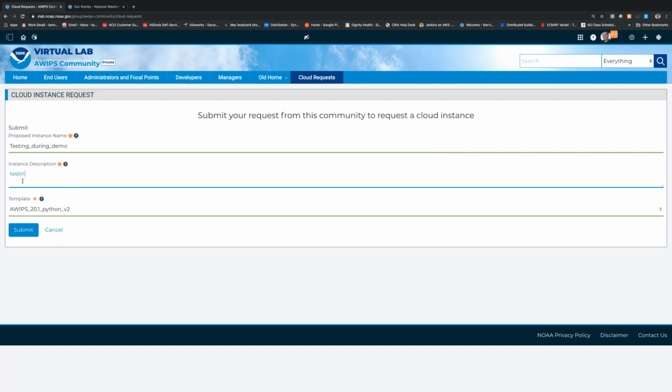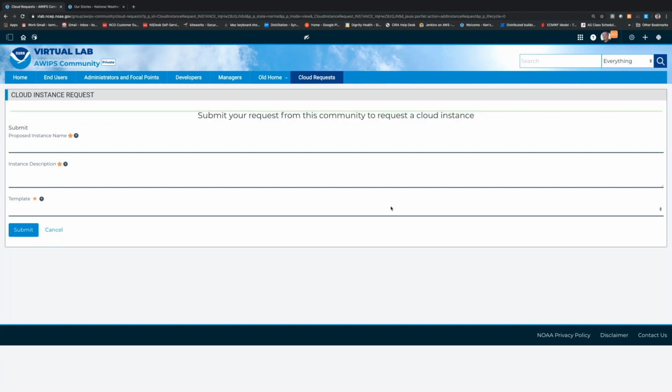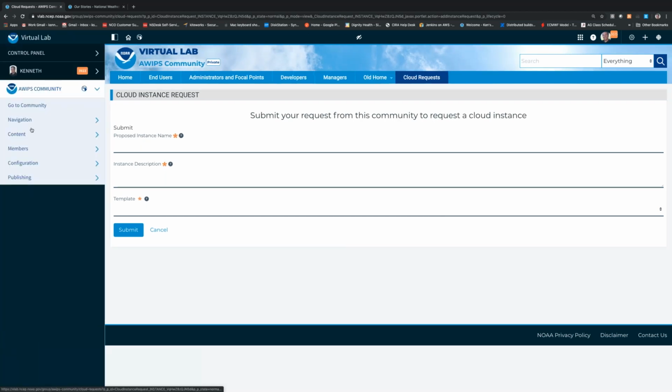And test. So the submission goes in, and then there's an approver list, and that's defined at the community level. Everything we've built is organized in such a way that if the cloud efforts extend beyond just AWIPS, it could be done within other communities too. Of course, there has to be funding to support this, and so for these efforts, there definitely are going to be costs involved, and so money is being transferred to support it.